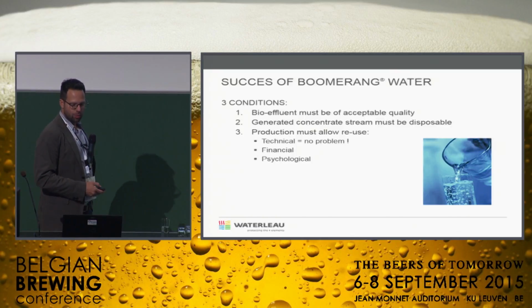So three conditions must be fulfilled to have a successful boomerang project or bioeffluent recovery project. First of all, the bioeffluent must be of acceptable quality, which means that organic parameters, typically BOD and COD, should be low enough to avoid problems with biofouling on the membrane skids.